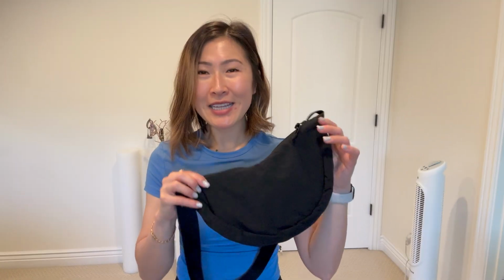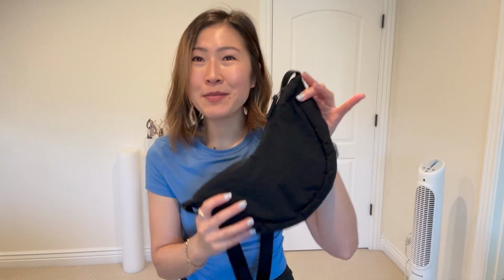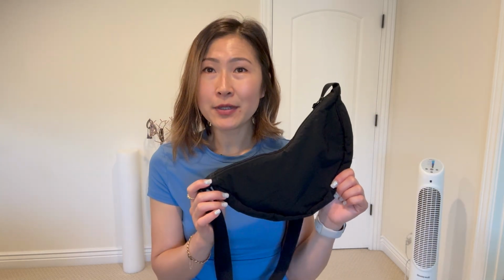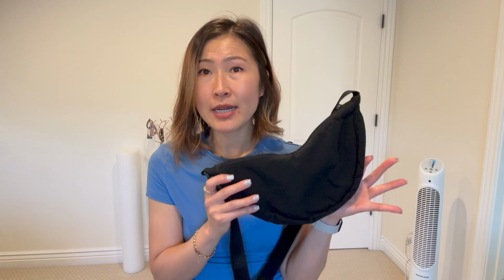The first one we have here is this very familiar half moon bag. I never remember the name, but it is from Uniqlo, and I think this became very popular during the pandemic. There were folks putting water bottles, banh mi sandwiches, you name it, into this bag. I think it is a very versatile bag. It is super lightweight, and it is such a great bag for the price that you pay.